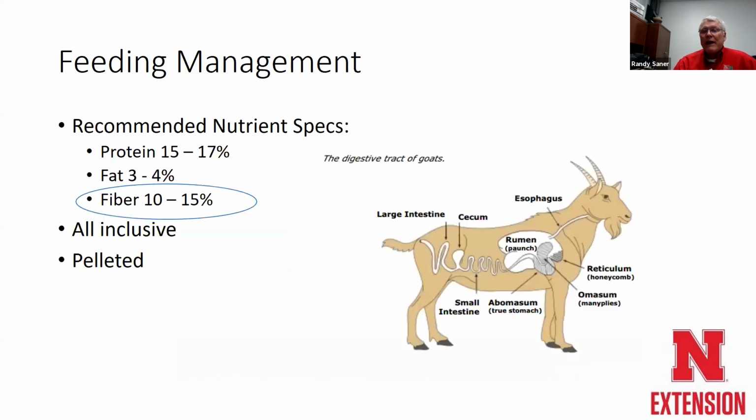If we look at feeding management, recommended nutrient specs are 15 to 17% protein, which is normally higher than what we'd feed goats. But if you're doing a show feed and you're wanting to develop muscle, you're going to add some protein. You could go down to 14%, but I would not go with any less than that. Fat, 3 to 4%, and then fiber, notice I've got it circled, fiber, 10 to 15%. Why do we want fiber in the feed? Again, we need to keep that rumen working, and goats are fiber eaters. They're not used to eating a lot of corn, and so that fiber helps keep that rumen working well. I've got a picture of a goat with the rumen here.